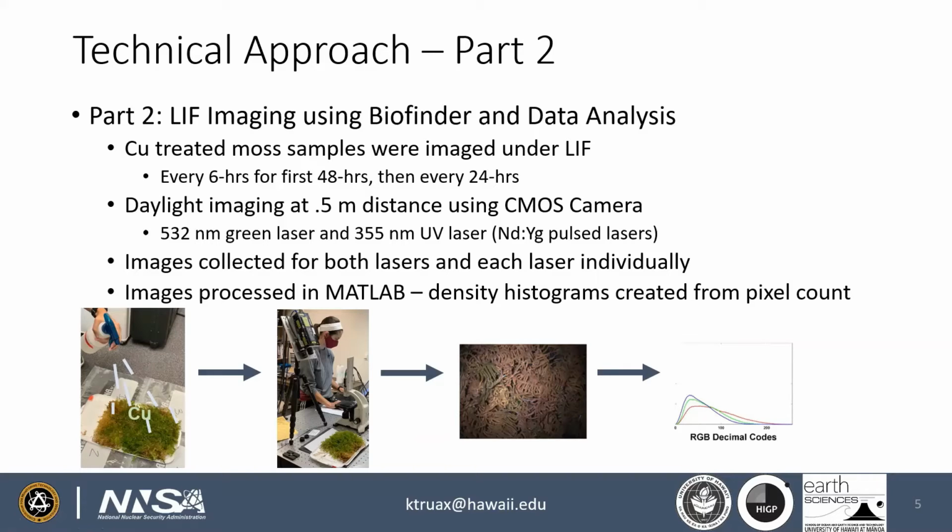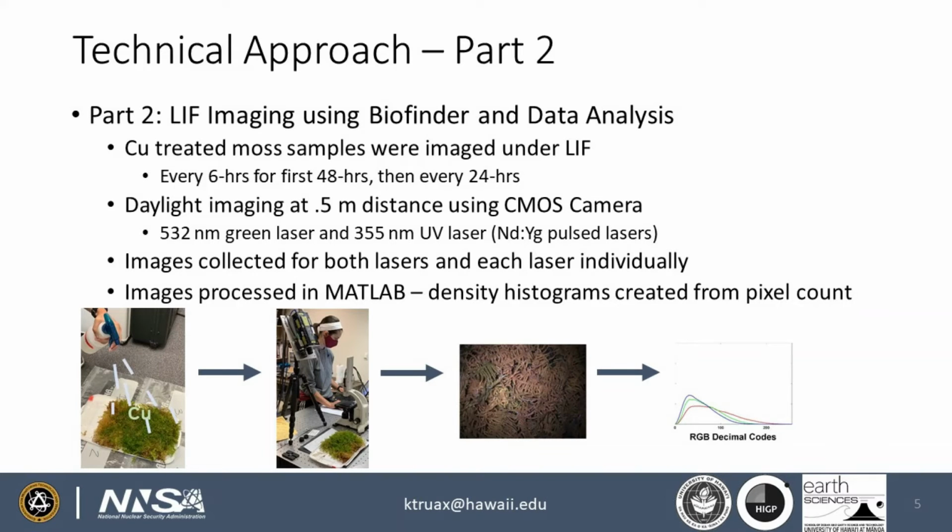Imaging was conducted under daylight conditions, or under fluorescent lights in a room, at a half-meter distance using a CMOS camera. Images were collected under a 532 nanometer green laser and a 355 nanometer UV laser individually and in tandem. These images were then processed in MATLAB to extract the red, green, and blue decimal code values for every pixel. These pixel counts were then compiled into density histograms seen on the rightmost image.